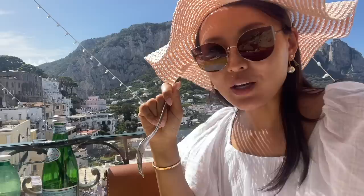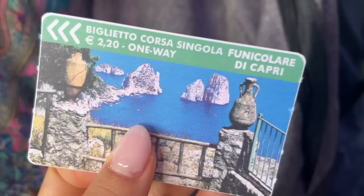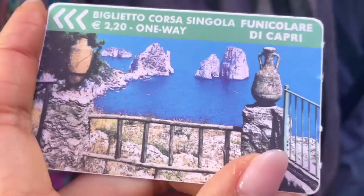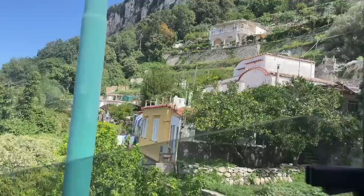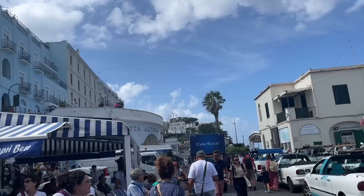Taking the cable car down to Marina Grande again to catch the ferry back to Positano. It was €2.20 per person one way, much cheaper than the cab that we took earlier, which was €30. Was so much faster and cheaper than the cab. So once you arrive at Marina Grande, you just turn around, and it was right there to catch that. So we know for next time.